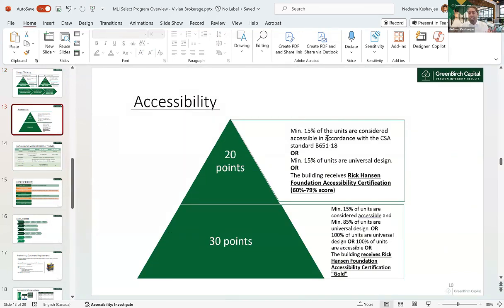Now this one, you can't get as many points for accessibility. It's 20 or 30 points, but it's basically 15% of the units are considered accessible. So handicap accessible, you need to have 15% of the units in the building. There's also what's called universal design, which means it can work for different stages, different needs, I suppose you can say.